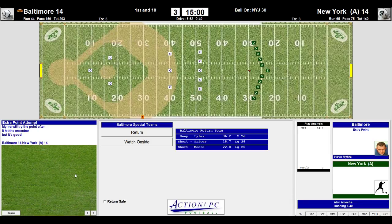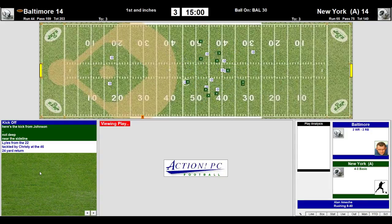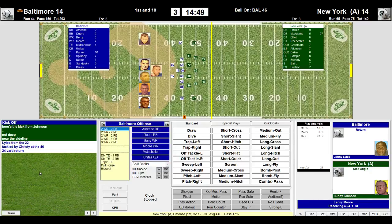So the Jets will kick off. Deep for the Colts is Lyles. The short men are Pricer and Moore. The return is on. Here's the kickoff by Turner. It's short. Here come the Colts past their 40, close to midfield. And Lyles, with a 24-yard return, is finally brought down by Christie at the Colt 46.